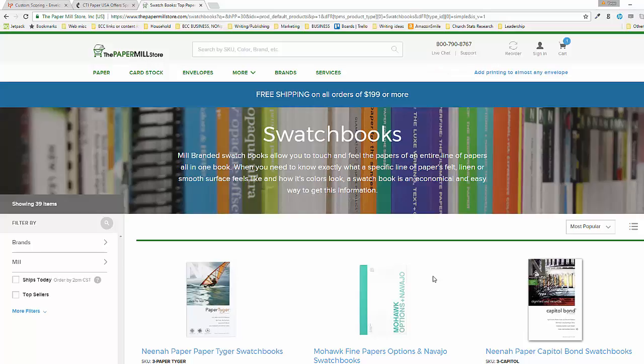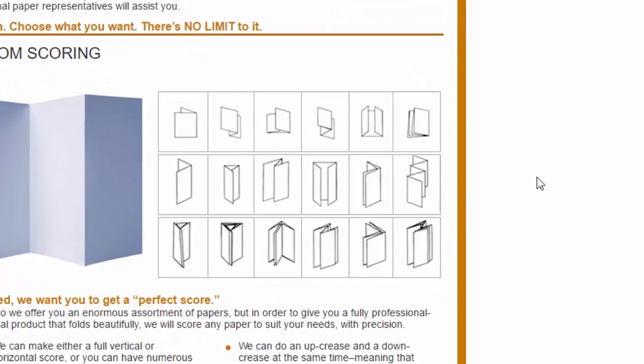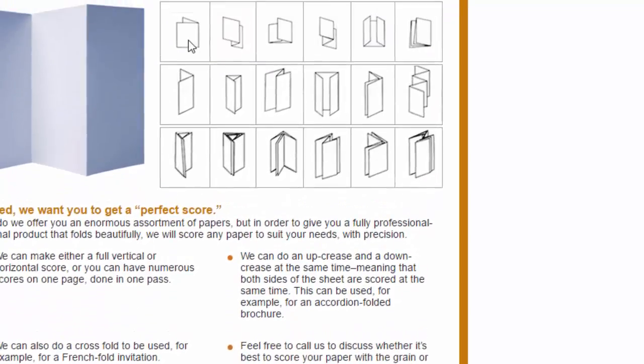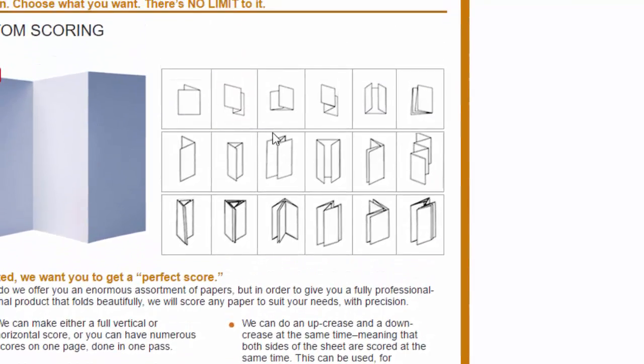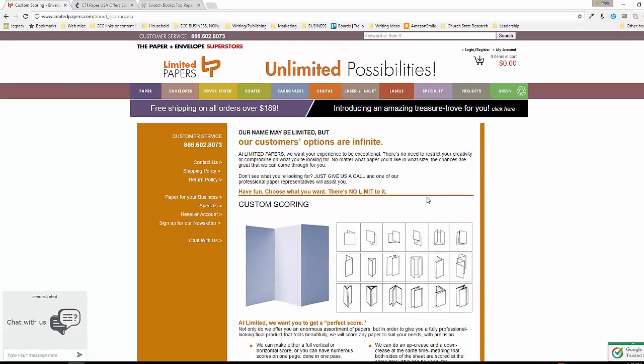Now, I'm just going to point out a couple of others really quickly. Here is one. This is called limitedpapers.com. I wanted to point this out just because they had such a nice sample of a lot of the custom scoring that they do. The other site will do this also, but I thought this was a great example of how you can get things scored ahead of time, so it's very easy for you to fold them up after they're printed. This seems like a pretty good company also.